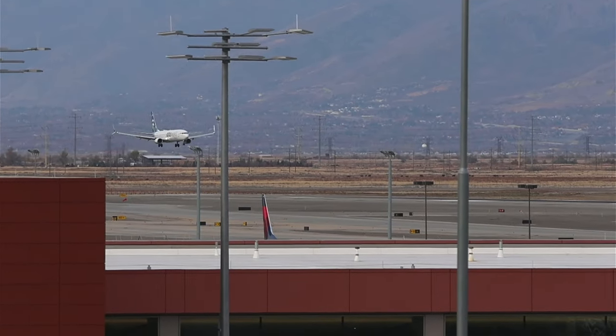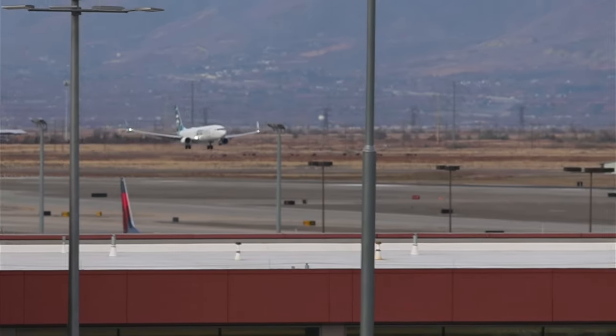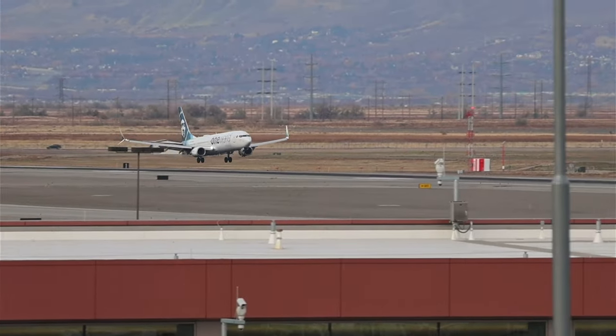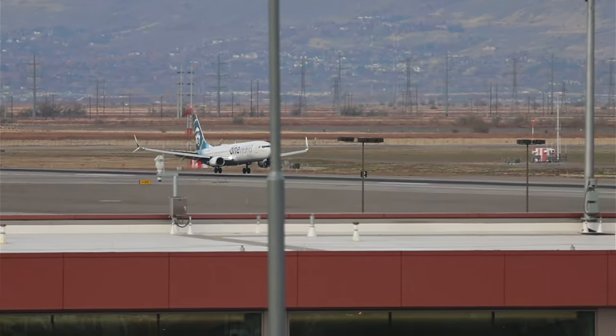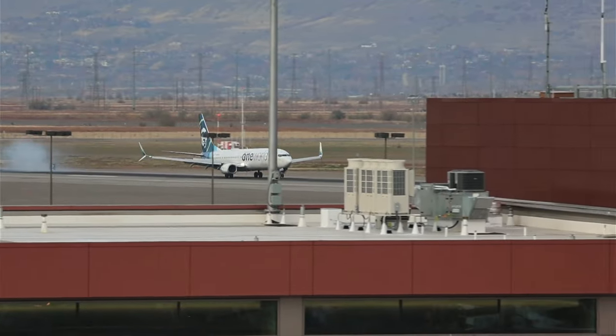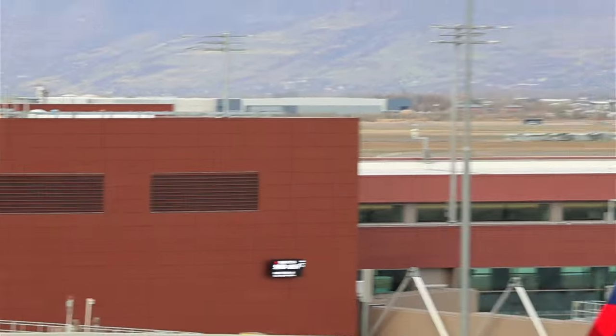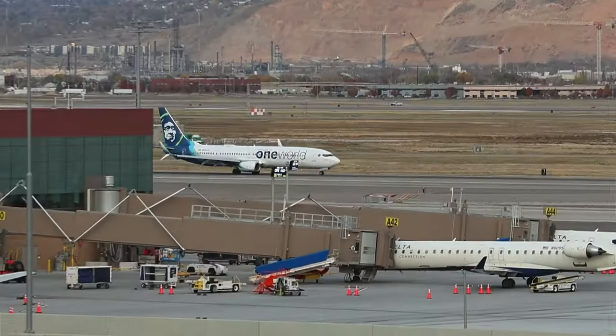Well, it looks like an Alaska surprise from Seattle. One World livery. Nice. Ah, very good, Randy. It is.